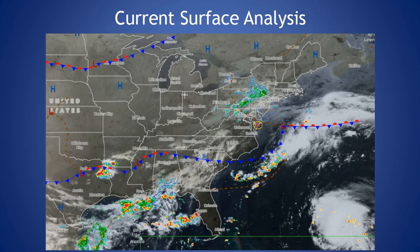Our surface analysis this morning, we have an area of low pressure off our coast giving us these low clouds and fairly unsettled conditions across the region, more dreary weather today, and this trough extending west of that giving us the rain showers and even a possibility of an isolated thunderstorm for this afternoon.